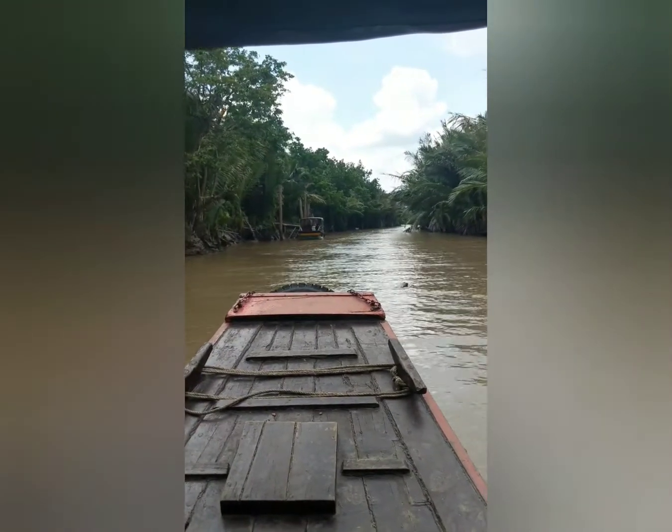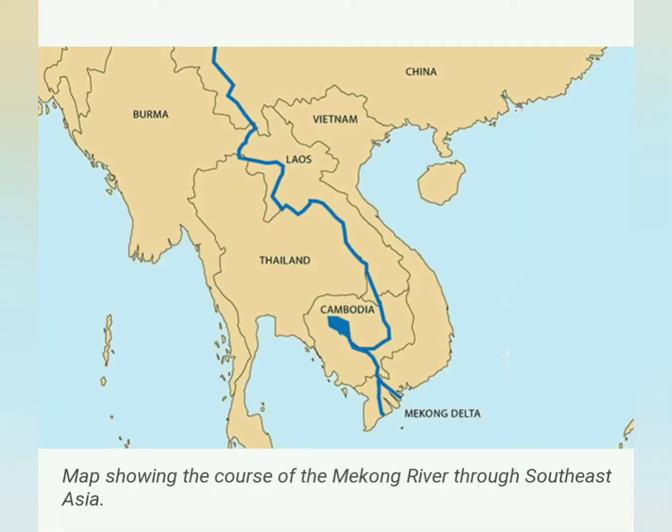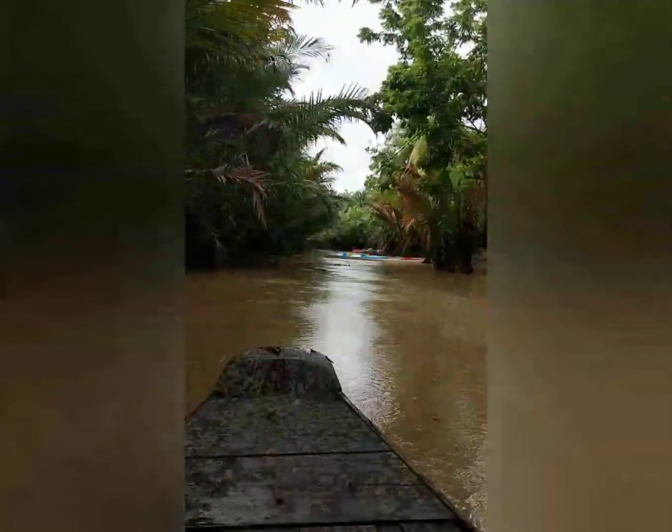This Mekong River is known as the Mighty Dragon or the River of Nine Dragons in Vietnam. This is the lifeline of 6 countries: Cambodia, Myanmar, Laos, Vietnam, Thailand and China.